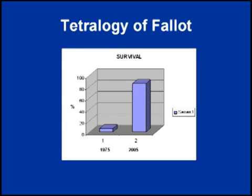Over the last 3 decades, advances in surgical treatment have dramatically improved the survival of patients with Tetralogy of Fallot. In fact, survival to age 30 has increased from 6% to 86% for those with successful operative repair.